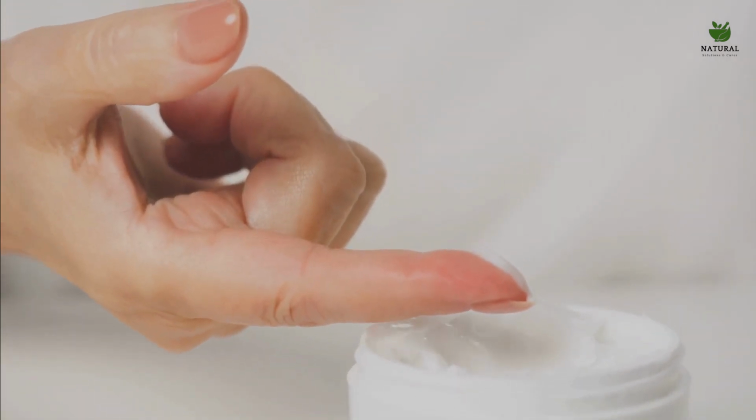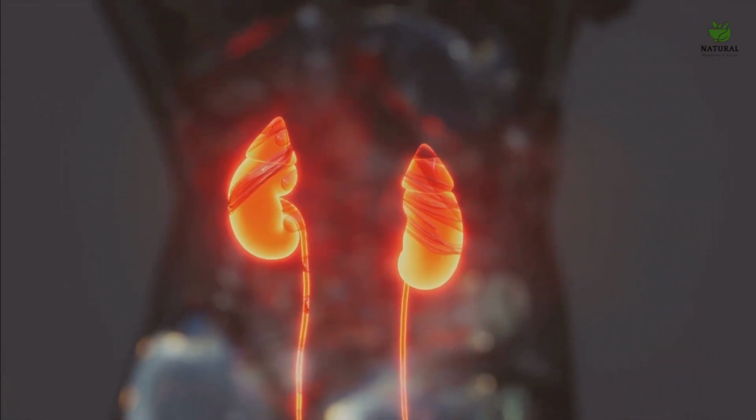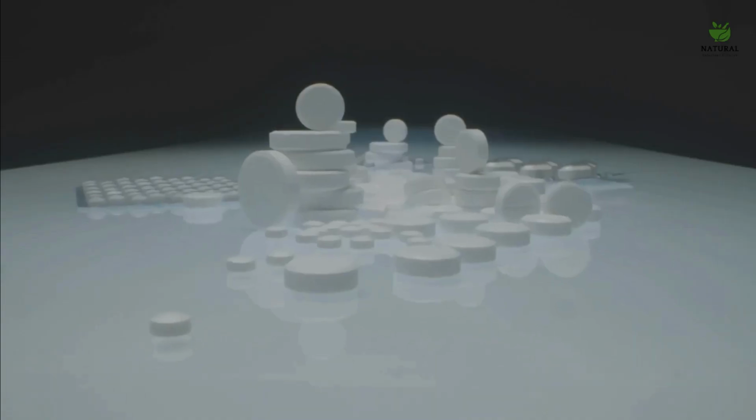At number 2, we have something that benefits the inside of our bodies. Baking soda can improve kidney function. Yes, you heard that right. It can help slow the progression of chronic kidney disease, acting like a silent guardian for your vital organs.